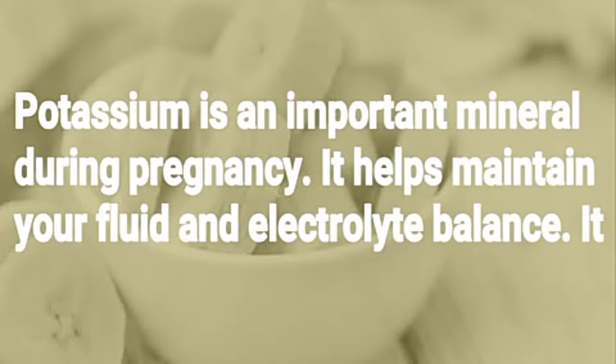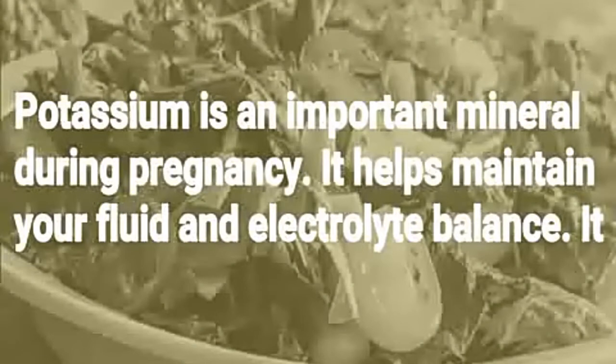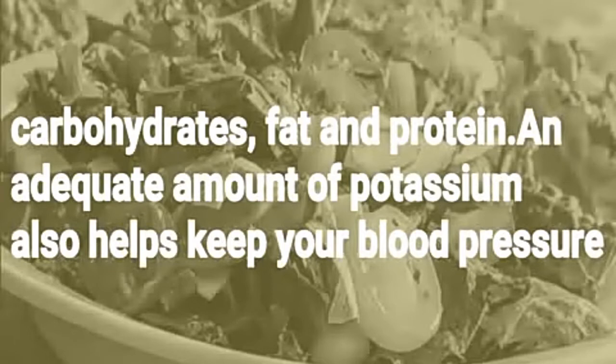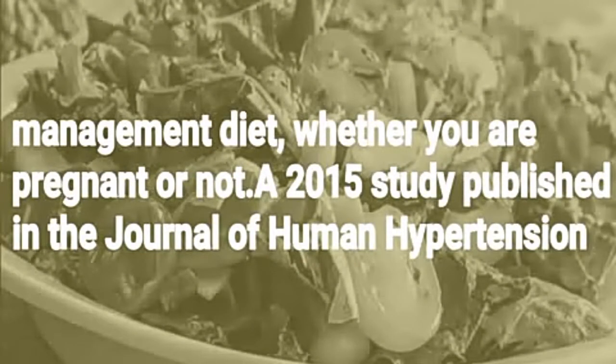Potassium is an important mineral during pregnancy. It helps maintain your fluid and electrolyte balance. It also aids in the transmission of nerve impulses, contraction of your muscles and the release of energy from carbohydrates, fat and protein. An adequate amount of potassium also helps keep your blood pressure under control during pregnancy. In fact, potassium-rich foods should be a part of a hypertension management diet, whether you are pregnant or not.